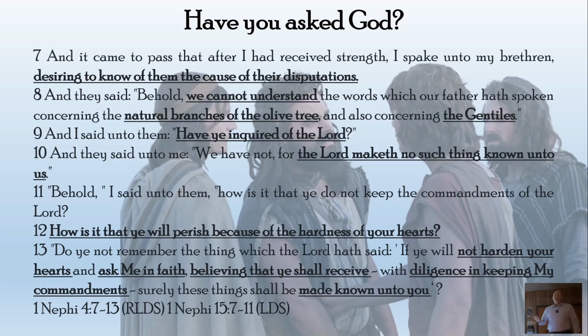So they're saying, why is Dad talking about olive trees and Gentiles? What does that have to do with anything? We're the chosen people. We're the house of Israel. We're from Jerusalem. What do we care about Gentiles for? And what's this stuff about olive trees? You can almost hear the conversation. And then I'll skip down to verse 9.